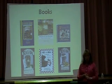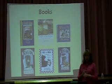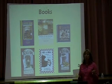Okay, so the Everyday Gourmet was a cookbook that I found that is all food storage items, meaning it's all things that can be stored long term, either in cans or dried.